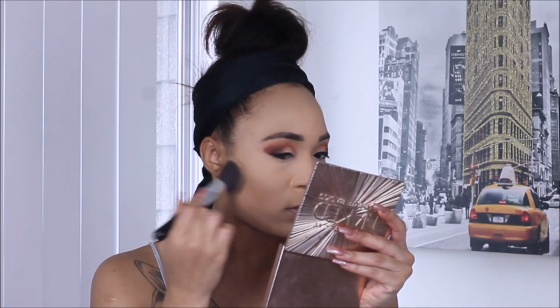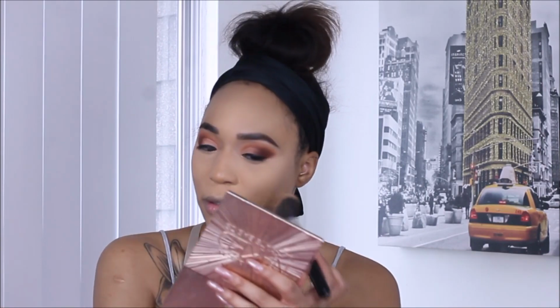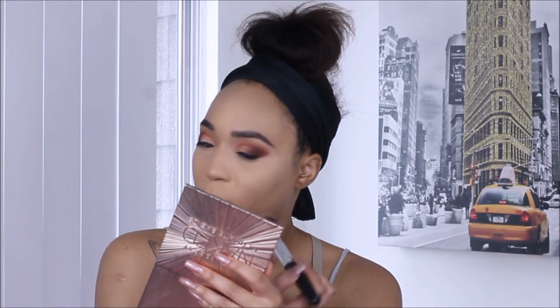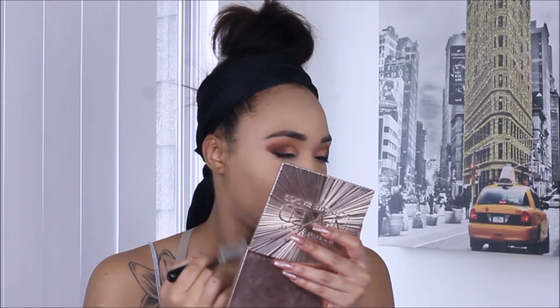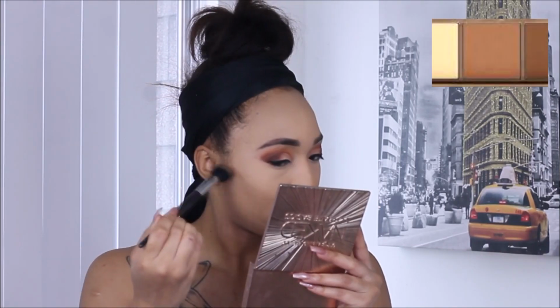Okay, all right, so next I'm just gonna quickly take a setting powder. It really doesn't matter what setting powder you use. I don't even know which one I'm using, but I'm just gonna set the perimeter of my face. I'm gonna set everything except, of course, where you put your Fenty pressed powder.